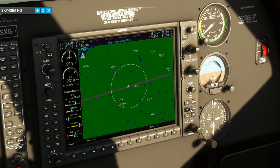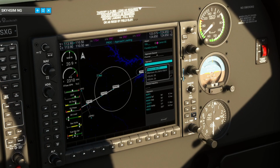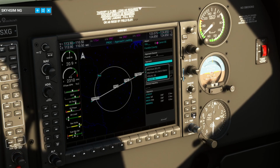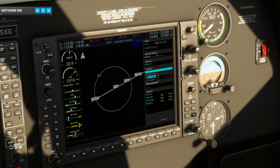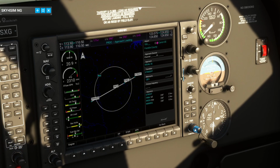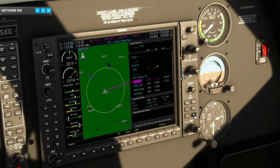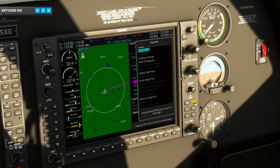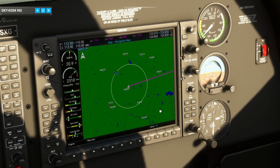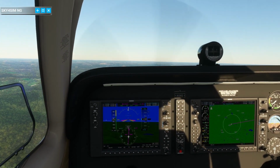Now we go to procedures. Select approach. There we go. We'll do a visual 26. And we'll do straight. I don't know what the minimums are, so we'll just go down to activate. Alright, turn the menu off. So we should be good to go now, hopefully. We're about 10 minutes out.